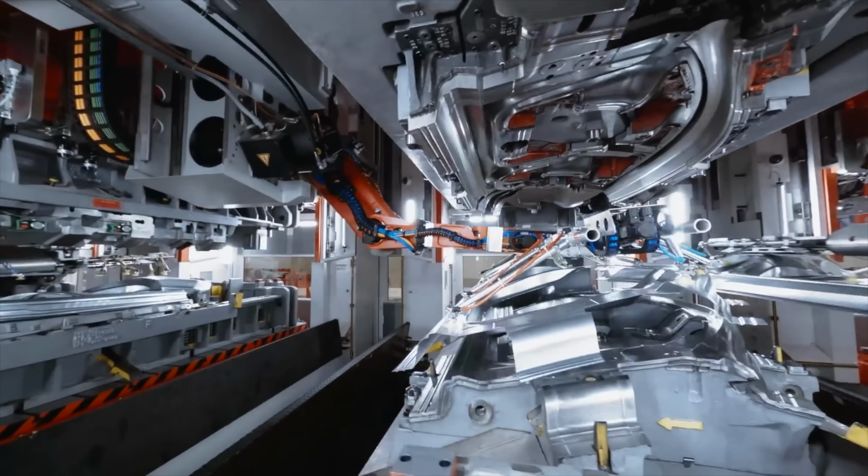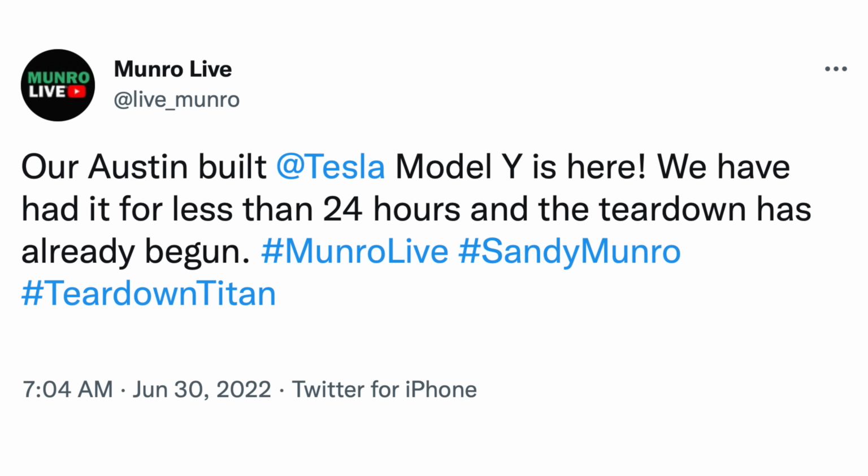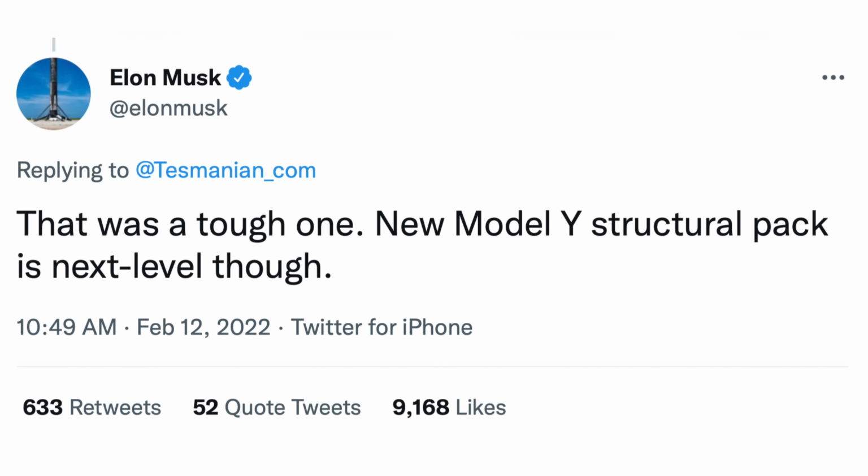Regarding the 4680 Model Y itself, Sandy Munro has begun his teardown of this vehicle, so soon enough we should be getting a lot more technical information from inside the car. Elon has said that the battery pack is next level, and Sandy will surely let us know if he agrees.